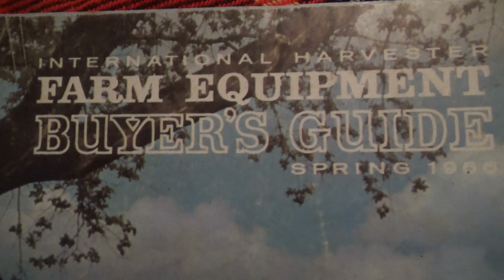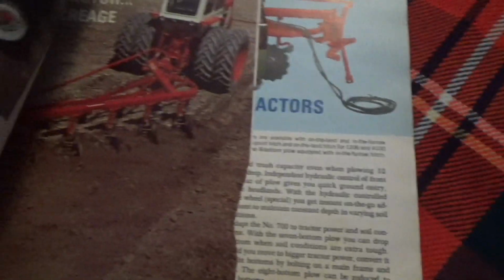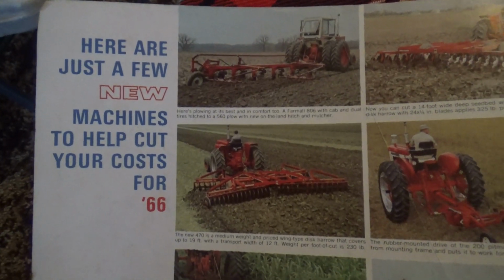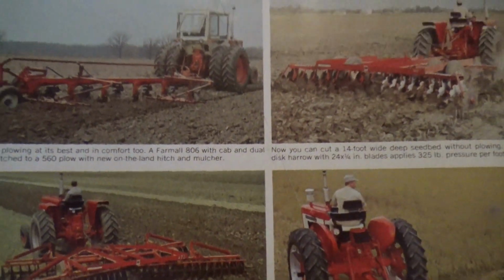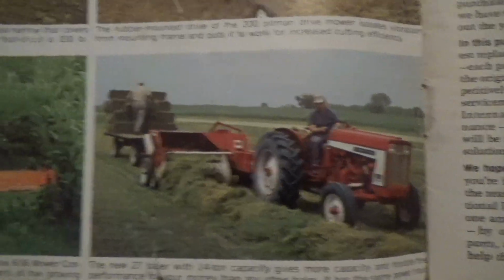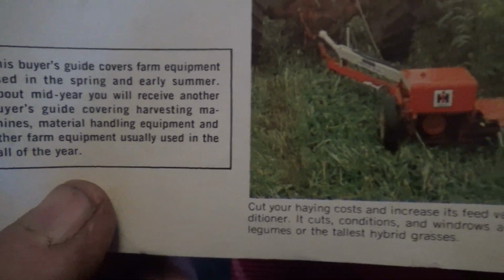Okay, it says International Harvester Farm Equipment Buyer's Guide, Spring 1966. It's got a right pretty farm view there for the cover. Okay. I don't know whether to read it or talk over it, or I guess I won't read it, but I'll probably run my mouth a little bit. There you go. Showing their tillage equipment. Bale and forage. Spring and early summer.